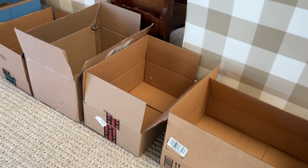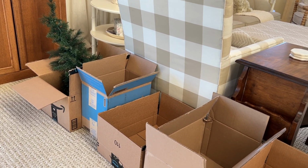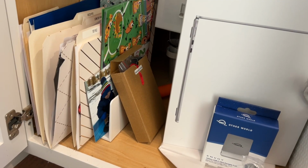So I thought it might be kind of a fun challenge to take all the boxes that have accumulated in my house in the last month from Christmas purchases to be used for decluttering. So I'm going to fill every one of these boxes with clutter that can go out of my house or with trash that can't be donated because it's not in good condition, but that still needs to leave my house. And I'm hoping to have a really wonderful reset.